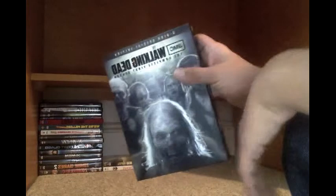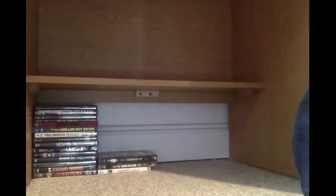Walking Dead season 1. I like how it's almost like a book or a pamphlet. That's pretty cool. I'm trying to get season 3 on DVD. I don't care if it's on Blu-ray, I just like to have it. The Road. This one was a pretty good movie. I really enjoy that movie, actually. I need to watch it again, though.